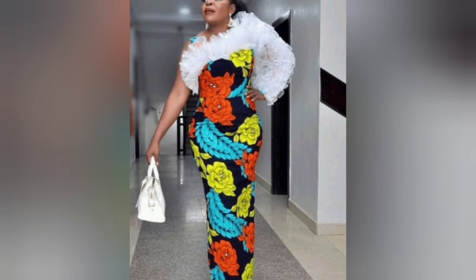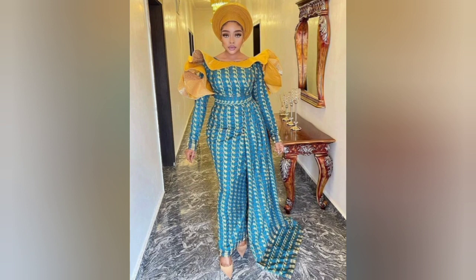Look at this beautiful Ankara print. Look at that design, the colors are just popping. Even the Ankara style itself, that white detail is so beautiful. Even this particular one, the shoulder, like that yellow they put there, that detail from the shoulder to the sleeve is on point guys, and I love the material.